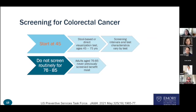So oftentimes we'll have patients who didn't have access to care who come to our practice, or patients who may have come from other countries where colon cancer screening wasn't the norm. Those patients might be the ones who benefit the most. And then really the recommendation is to stop after age 85. So most of our patients, there should be no more screening after that age.